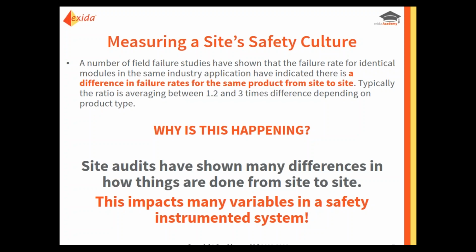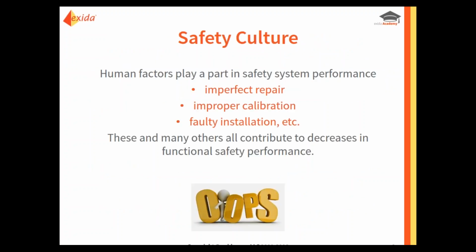Now, site audits have attributed these differences to dissimilarities in end user activities and practices, which vary from site to site. Even if you have a company with worldwide procedures and policies to make sure there's consistency with safety, there's always that human factor, right? And that human factor plays a part in safety system performance. Three quick, easy examples are imperfect repair, improper calibration, or faulty installation. Things happen. There's no rhyme or reason, but usually there are systematic reasons, and the operator could be one of them. These and many others all contribute to decreases in functional safety performance.